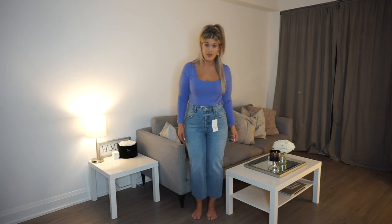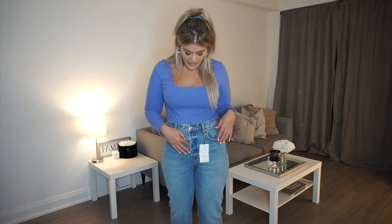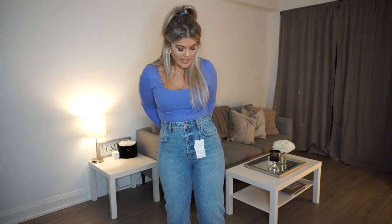Length for me, they're coming actually pretty long. They're definitely ankle length, but they're not cropped in any way. I would wear ankle boots with these, and I actually think it would look like a cool girl kind of look. I like the button fly, but you can't see it, which sometimes I really think is the point, to have a button fly on show. Okay, so I'm gonna rate out of 10. 7 out of 10 for these guys. Let me know what you guys think down in the comment section below. Okay, I'm gonna move on to my second pair.